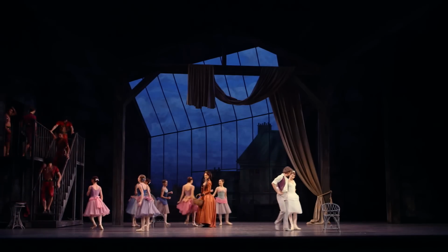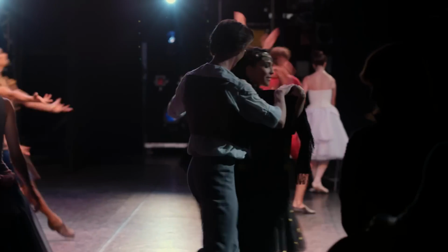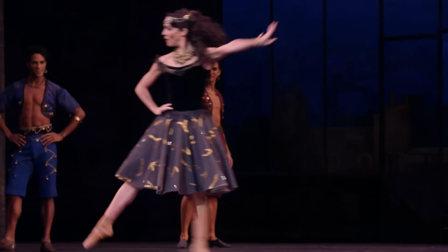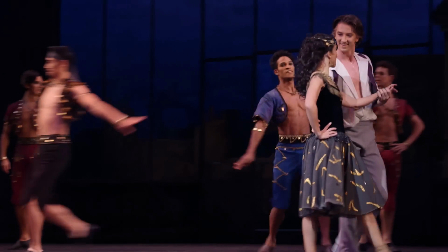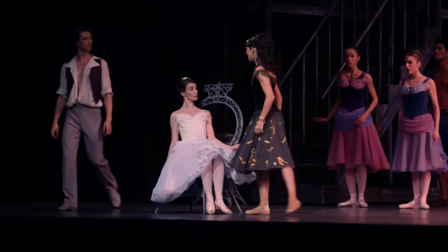Whilst we're in the setting of the artist's studio, suddenly the gypsies arrive, which is the most exciting thing since sliced bread to us. Suddenly a gypsy girl comes on stage, and I just fell in love with her straight away. It happened very fast, like that, and they start fighting.